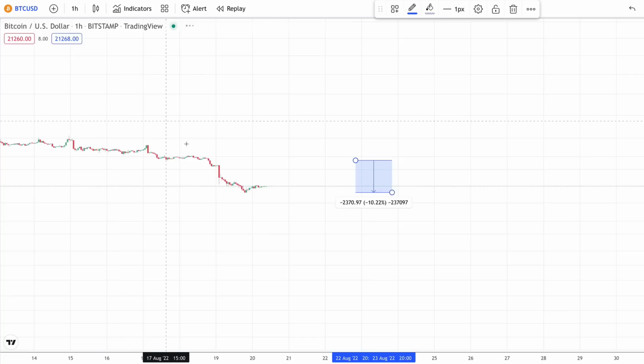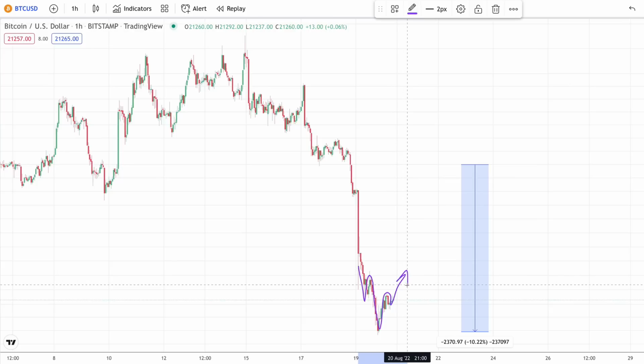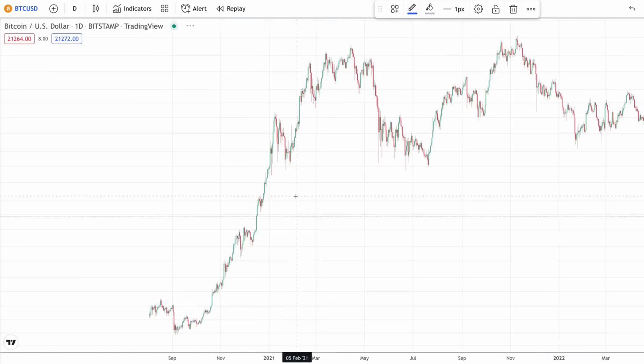So let me throw that on the hourly. We can see what that looks like on the hourly. Looks like what is starting to form is that inverted head and shoulders pattern. All right, hopefully this is going to keep moving to the upside. And so where are we at right now? If I just zoom in there, putting it back on the daily, we are up a little bit. We are up 2% since the start of the day. It's a start. Let's hope we continue to move in that same direction.